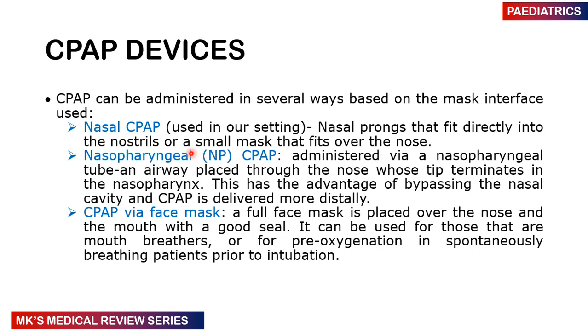So this one's what's going to be used in our setting, the nasal prongs that fit directly into the nostrils, or a small mask that fits over the nose. So you can give a nasal prong CPAP, or you can give CPAP via a face mask. Here you have a full face mask, and remember, this must be placed over the nose and the mouth and must have a good seal. It shouldn't leak. It can be used for those that are mouth breathers, or for pre-oxygenation in spontaneously breathing patients prior to intubation.